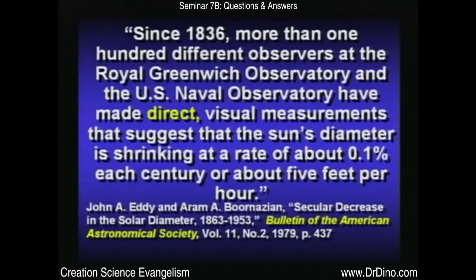Bulletin of American Astronomical Society ran an article back in '79, which some people have argued about the legitimacy of, but they said, since 1836, more than 100 different observers at the Royal Greenwich Observatory, that's in England, and the U.S. Naval Observatory have made direct visual measurements that suggest the sun's diameter is shrinking at a rate of 0.1% each century, or about 5 feet an hour. Let's assume that is correct for the moment.